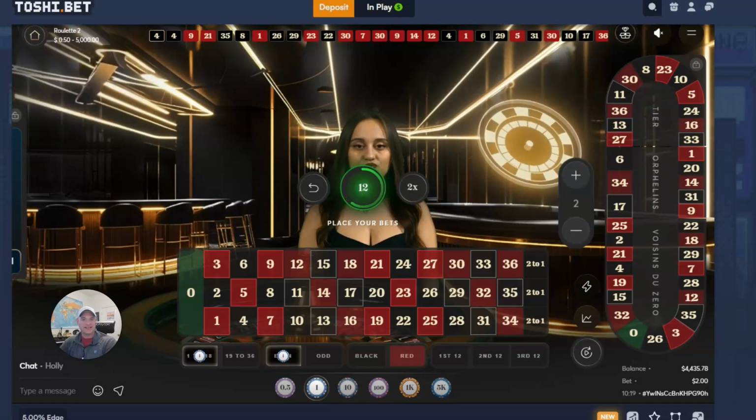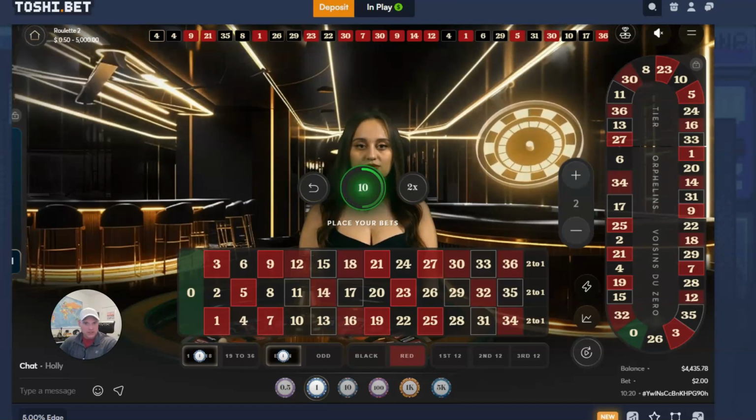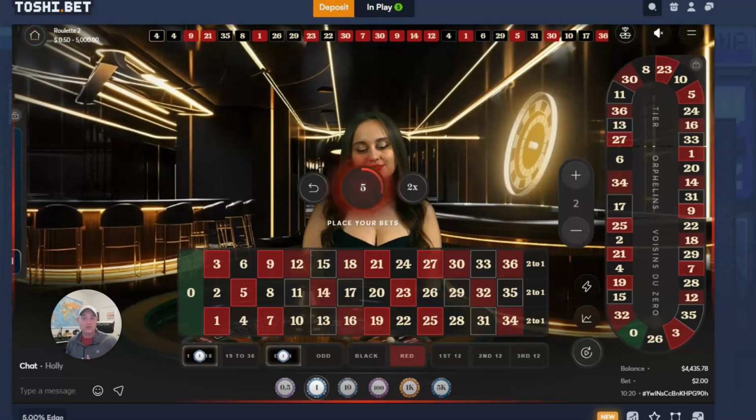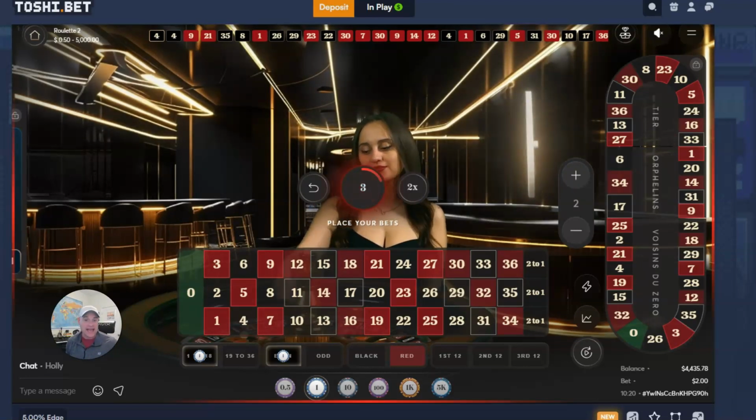It's a slower, safer betting strategy. So essentially, instead of doubling each time you win, you increase your bets gradually after a loss.